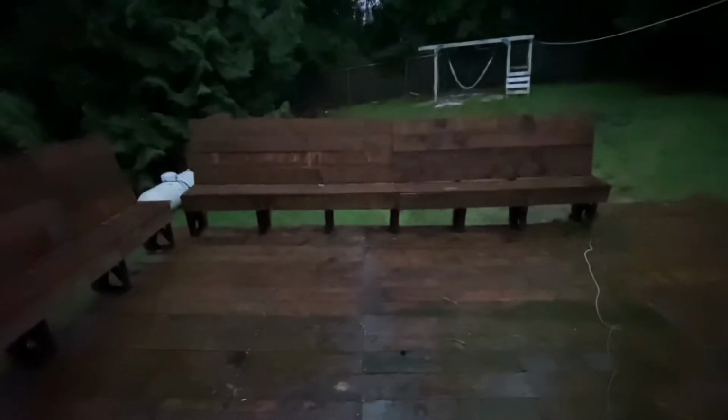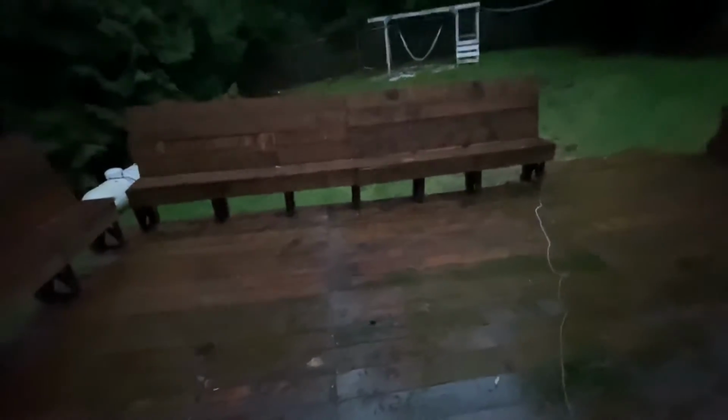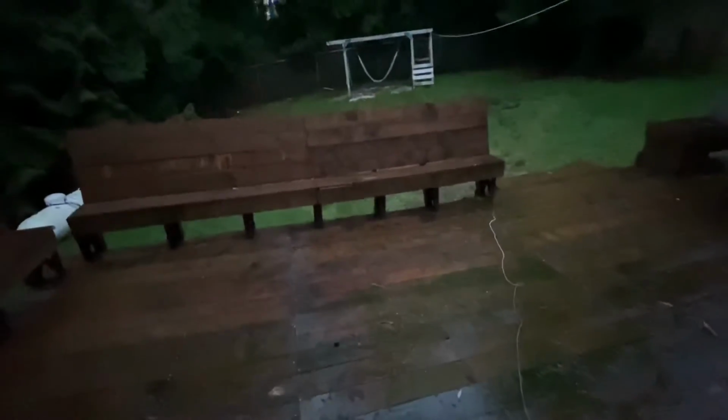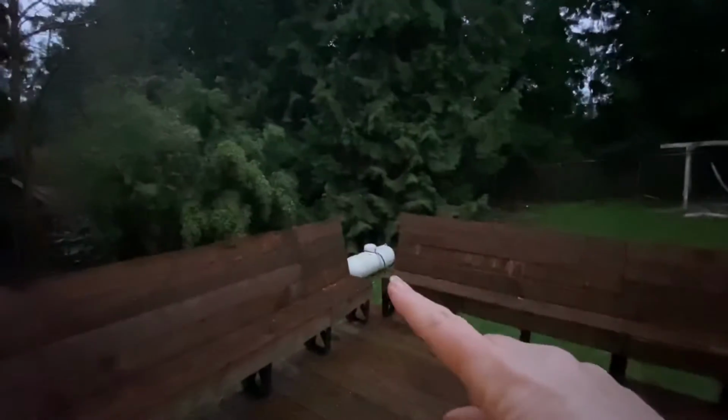I know my home inspector doesn't love that because he wants there to be a little gap between each deck board so the water can come through. The benches are acting as a railing, so that's probably fine. There's the propane tank. It's a very nice yard.